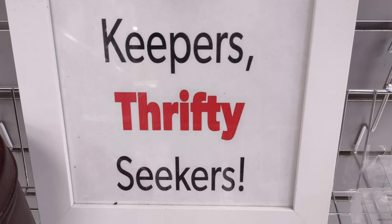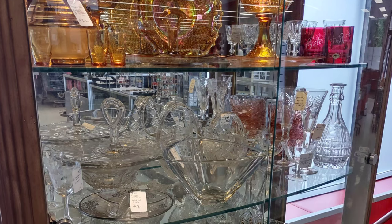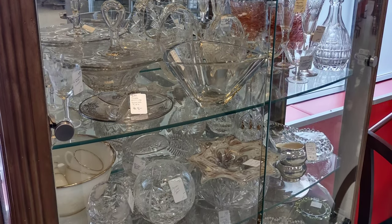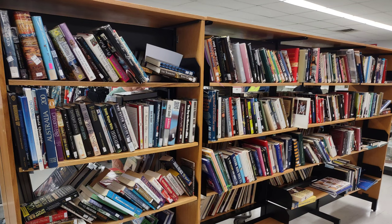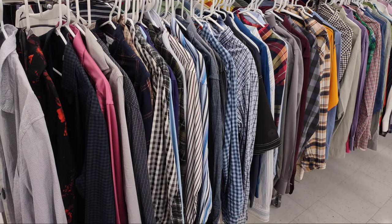This is where the costume jewelry was hanging on the wall. This is what I think may be a new cabinet that they've added. Had more of the glassware in it. So there's some crystal in there as well. They had quite a bit of books. Topics and that kind of thing has to do with who the folks who donate are. Long sleeve shirts for men.